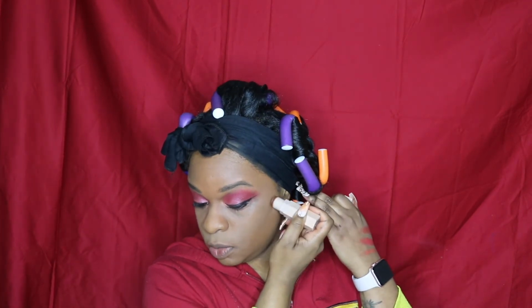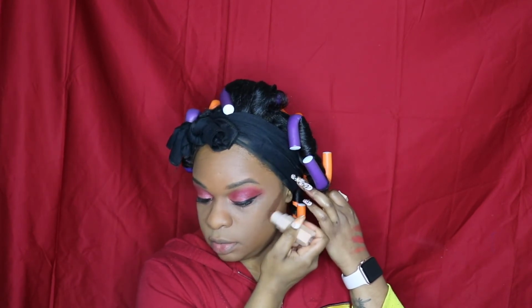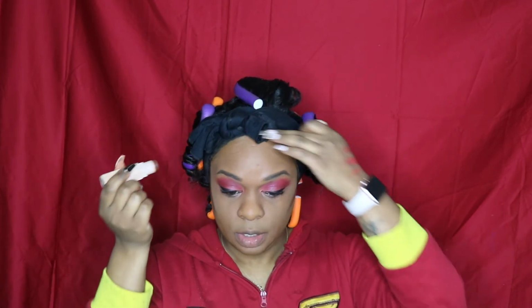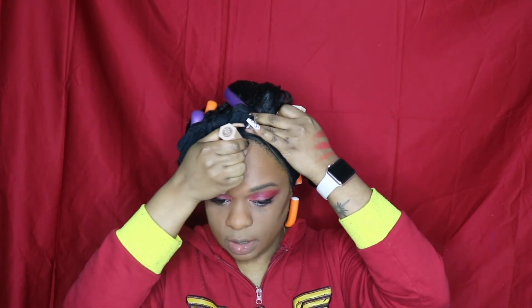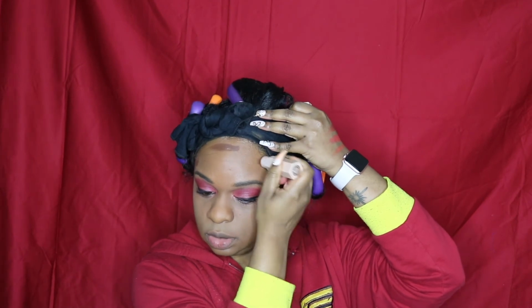So I'm trying to have cheekbones, so we're going to go in and kind of give me some more cheekbone. And as of right now, I think I might be wearing a headband today. So I'm going to really carve this out. I'm going to probably have my hair pulled off my face a little bit. And that's it. I don't contour my nose. I'm proud of my nose.